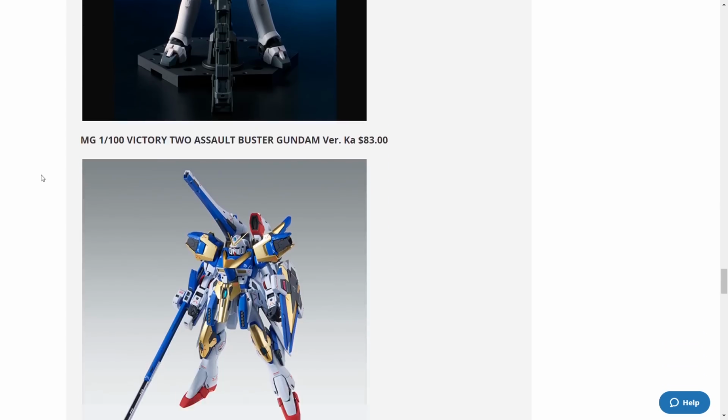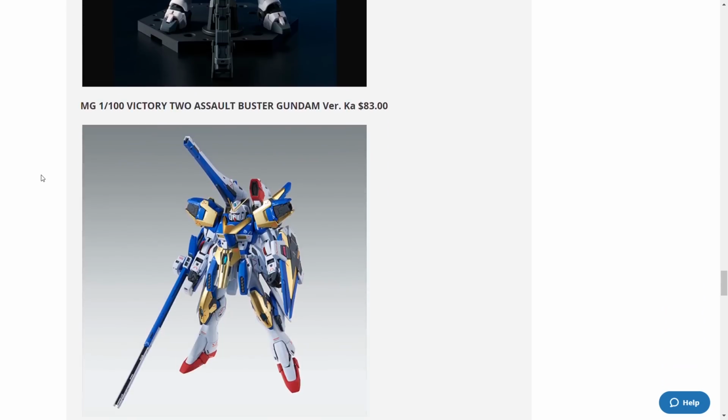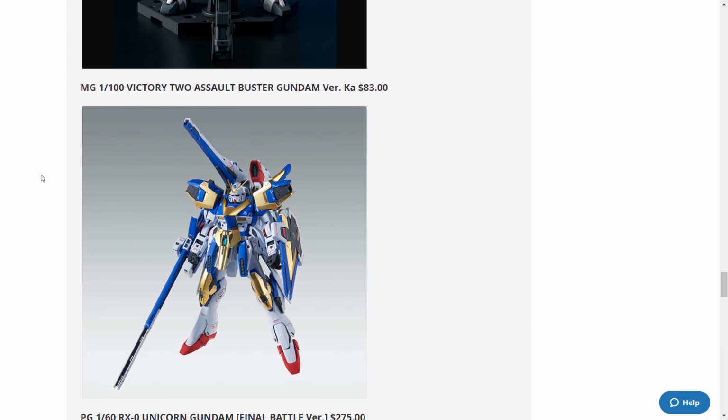Then we have the Master Grade Victory 2 Assault Buster. This is a kit that Bandai put a lot of resources into. It looks awesome. It's got that cool flat gold plating finish on the yellow part. This kit looks awesome. Yeah, the mold's got some structural issues, but man, does it look good.